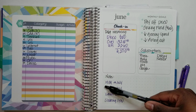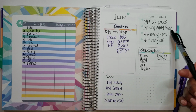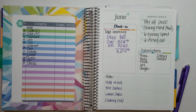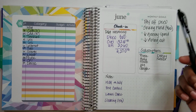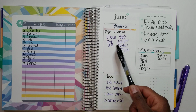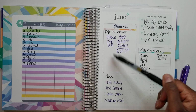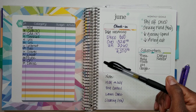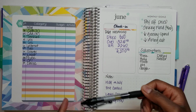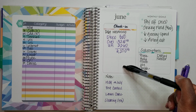So I'm trying to find a happy medium between getting this knocked out and then contributing to our sinking fund, because I do know there are some projects that are quickly approaching that we need to tackle for the home and things like that. So it's a fine line between getting this paid off and contributing to the sinking fund. The other thing that I want to say about this, the goal is to pay off the Discover card, but on average per month, there was one month we paid down, I want to say $3,500 towards our debt. So you can clearly see where we're coming from with this.